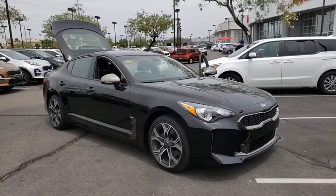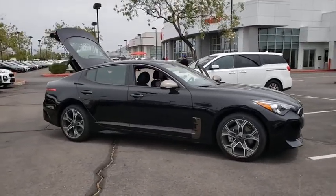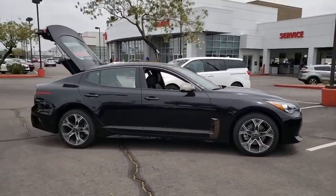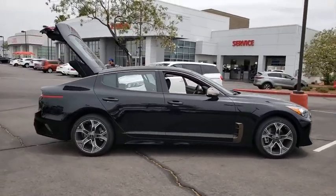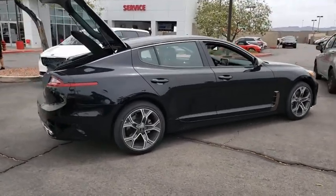We are pleased to show you the 2020 Kia Stinger. The Kia Stinger has a design that is sure to leave an impression. It offers the perfect combination of a sporty look coupled with a wide variety of luxurious features.